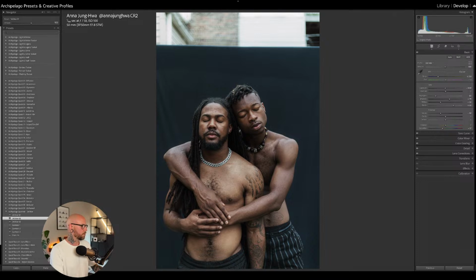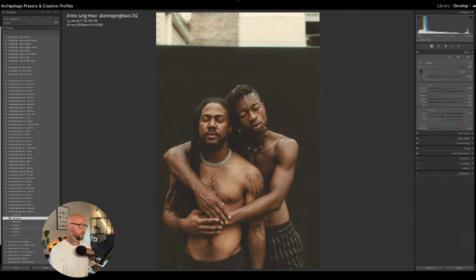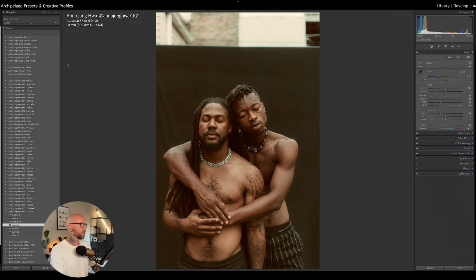And then let's take a look at the espressos. So we have espresso 1, very rich. Espresso 2. And then espresso 3. I'm going to go for espresso 1. So I can maintain that contrasty look.